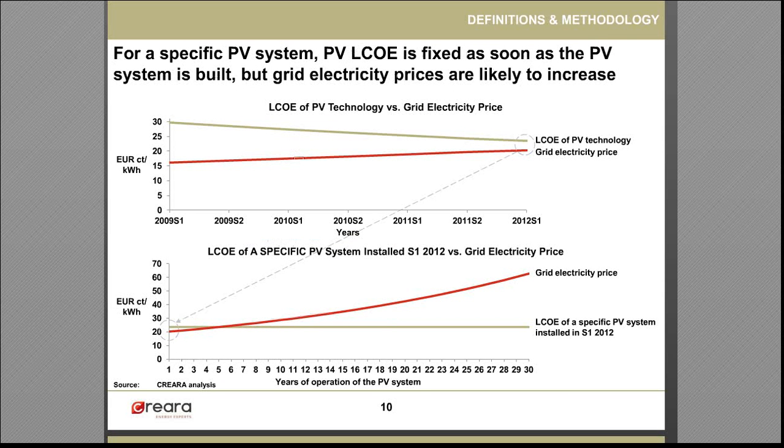We also should bear in mind that what we are comparing is the cost of the electricity generated during the entire life of a PV system against today's retail price for electricity. So this is really important because it has some implications. Because while future grid electricity prices are likely to increase or to change, PV LCOE is fixed in the moment the system is built.